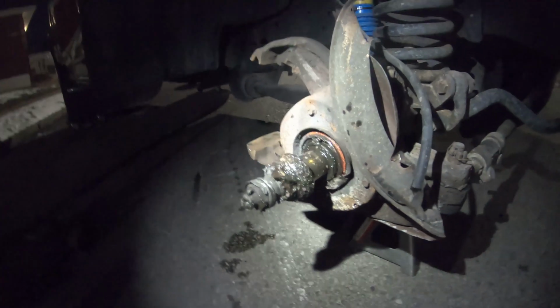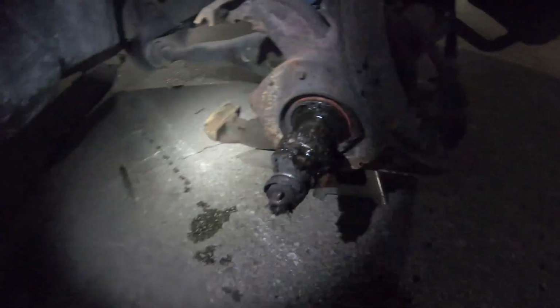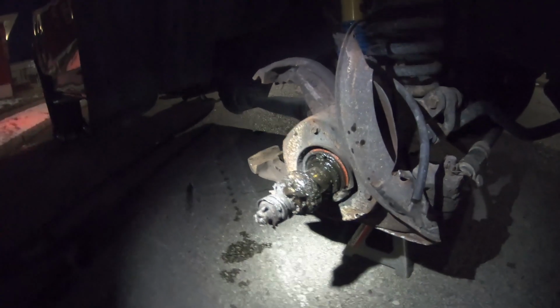Doing a more thorough inspection here. Had to cut the brake line to get the wheel off. And I still have no idea how this happened.